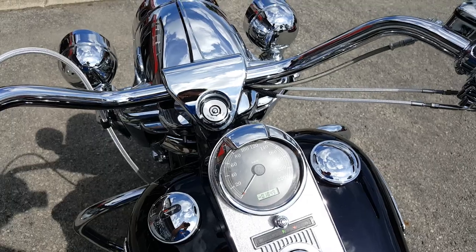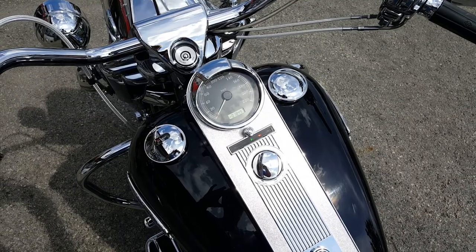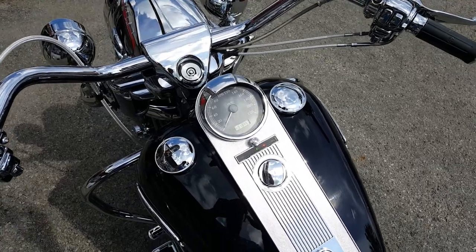18,000 kilometers. Factory cruise control and factory security.